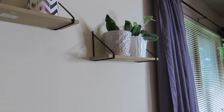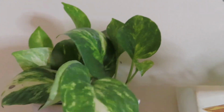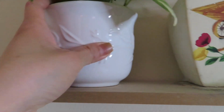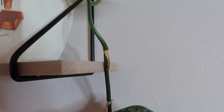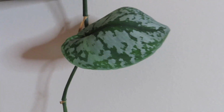Actually, he wants me to do it myself because he wants me to learn to put up shelves by myself, so he just supervised while I was doing this. So I have my marble queen pothos here in this corner. This pot was from St. Vincent de Paul, and this is my silver pothos that I ordered from Jaws. If you watched my Jaws Frogs haul, that time they gave me a big nursery pot of this, and I split it into two, and this is what I have.